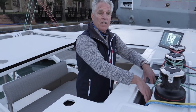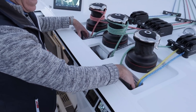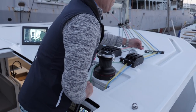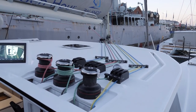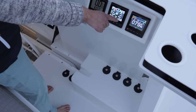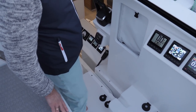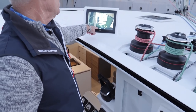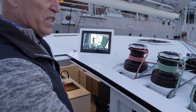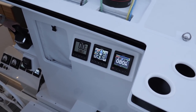You can see that we have storage boxes for all the lines here, which come down into big bags. And then you step up on a little platform to do the stoppers. And you've got electric foot pedals here. We have the chart plotter over here, as you can see. This is the camera looking down from the mast, displaying on the plotter right now. And then you've got your wind speed depth instrument and your autopilots here. You've got your throttles over here.